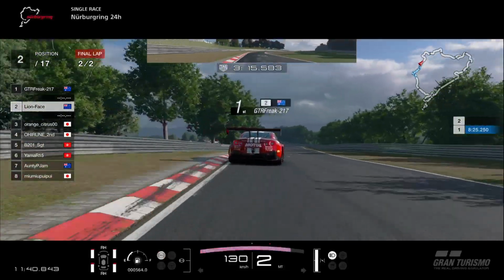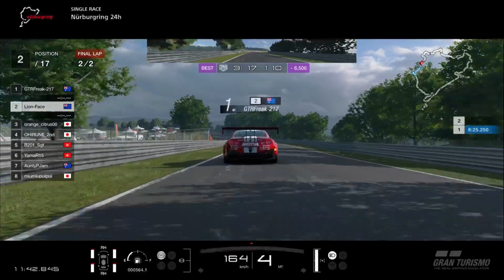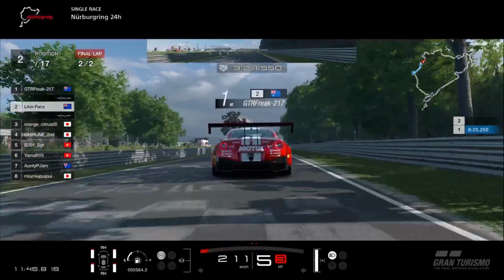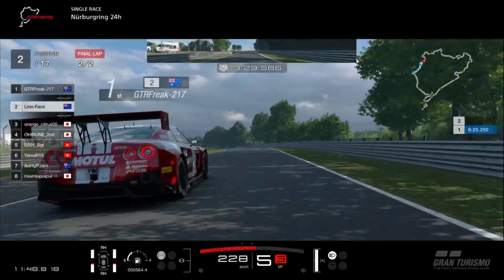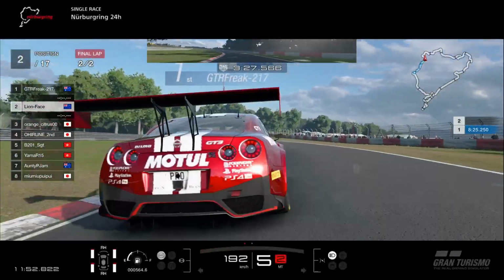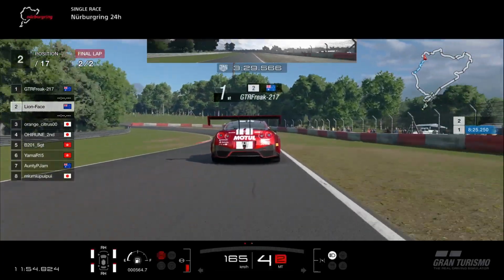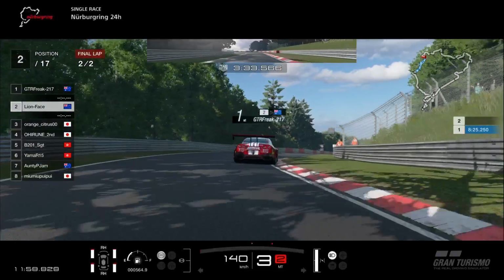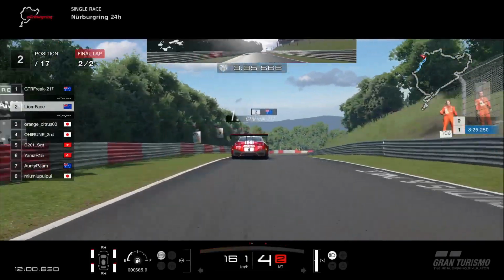But still, trying to attack him, try to get as much of a drive out of that short right-hander as possible. I did know I had better drive out of slow corners than he did, and as you saw, I really closed the gap in that short time, but because I stepped the car sideways a bit, it cost me a little bit of time and I couldn't quite get up to make the pass.